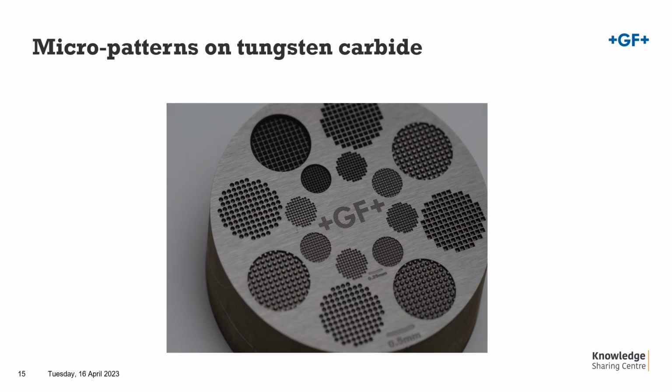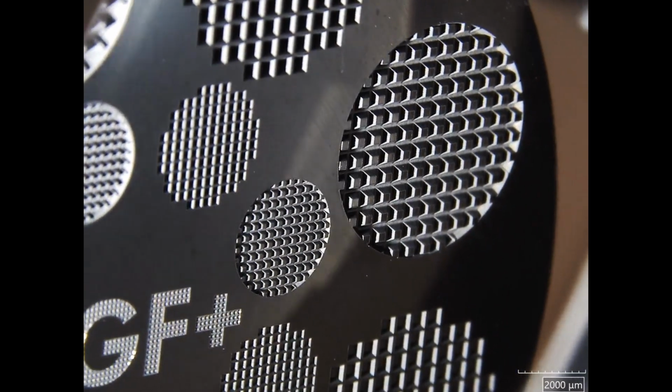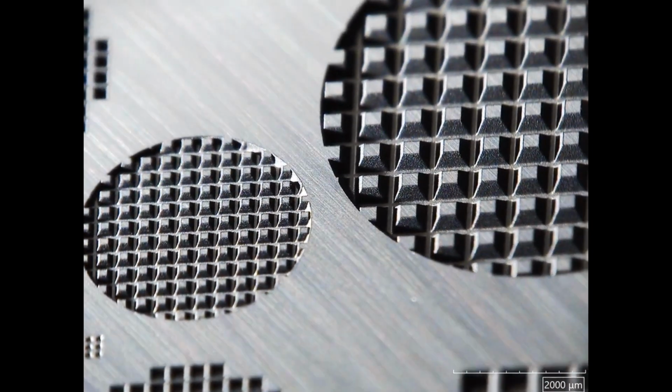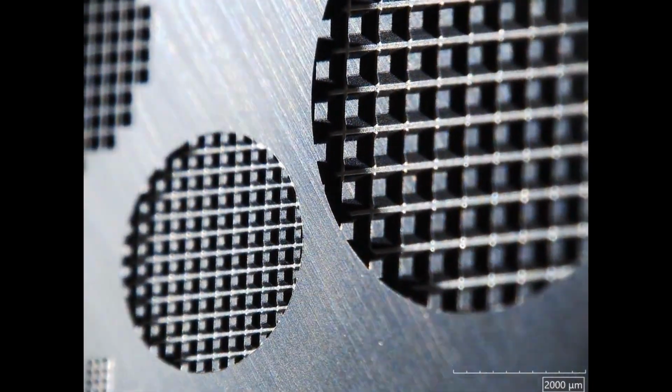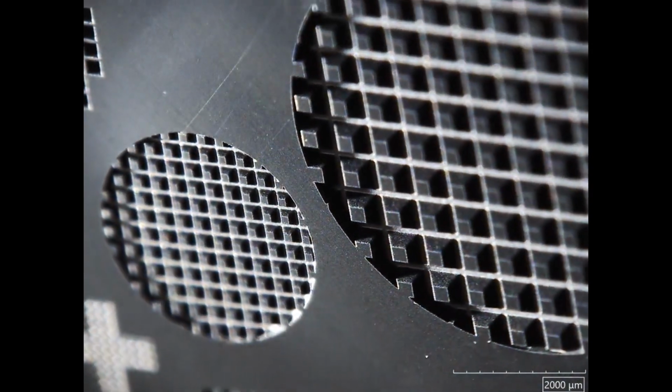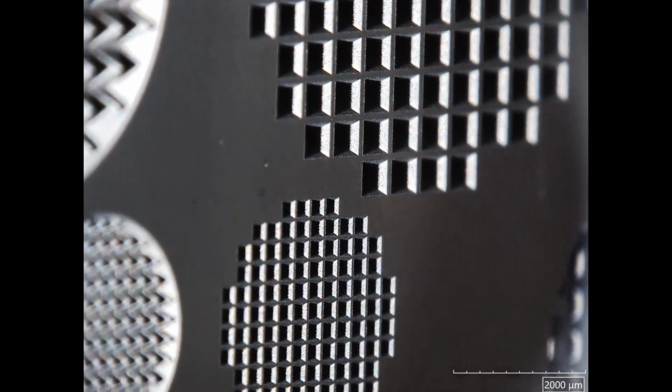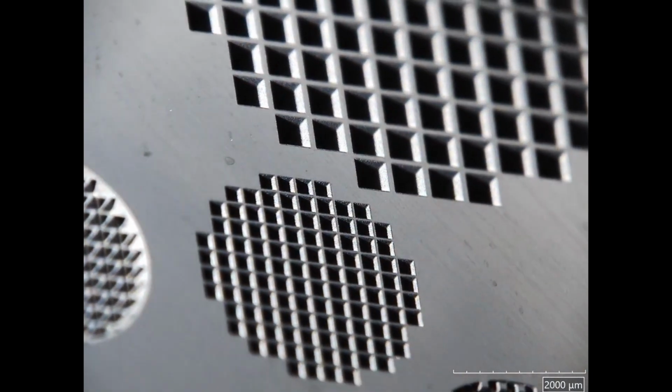Moving on to the next example, which regards engraving these micro patterns on tungsten carbide. As you can see, this is the tungsten carbide part. You will see two sets of circles. Each one has a different pattern, and this inner circle has features, as you can see here. These are truncated pyramids. The features in the inner circle are half the size of the features at the outer circle. And we have different patterns that we find in the industry. In this particular case, this is for ultrasonic welding tools.